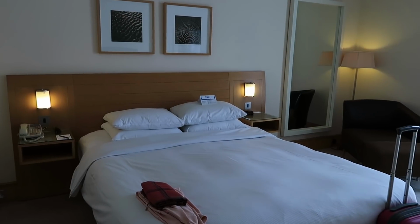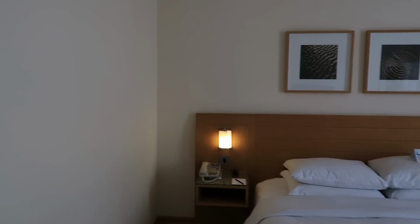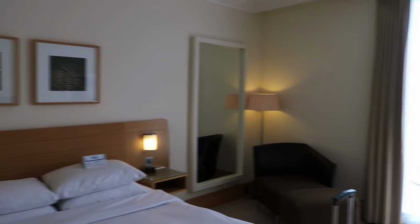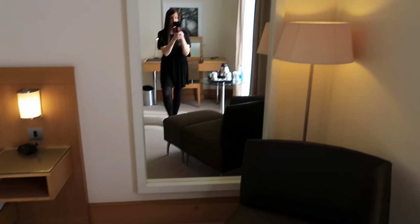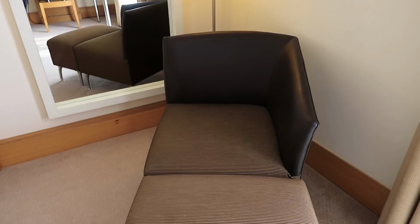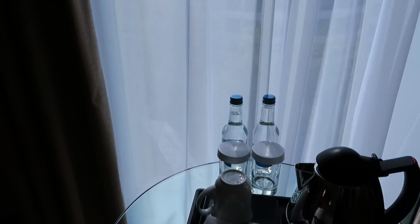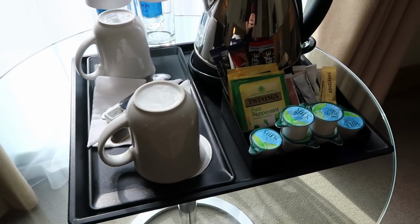Over on into the room, here is the bed. Yay. There's a bedside table either side, which is really cool. Over here you have a lovely full-length mirror, and a lamp. And again, we have this chaise longue chair thing. Here are the tea and coffee making facilities. We've got a couple of waters, kettle, loads of tea and coffee, milk, and the cups.